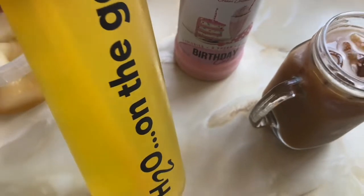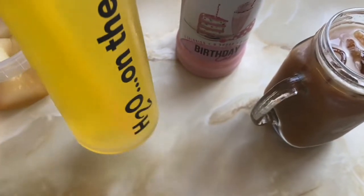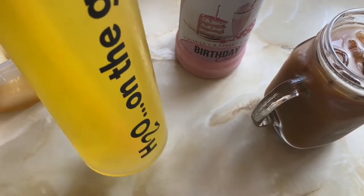And I have got my first bottle of water of orange squash, no added sugar, from Asda.